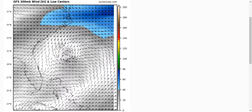So this means you've got a lot of that mass coming out of the system and getting almost evacuated out, which helps lower the pressures at the surface, as there's more of that divergence, letting the air leave.